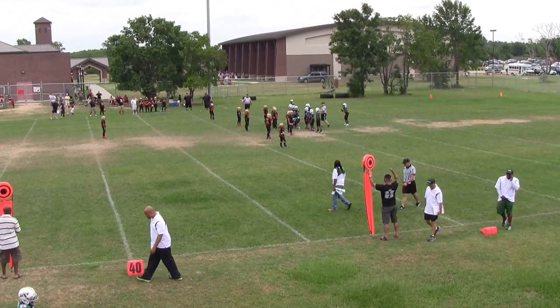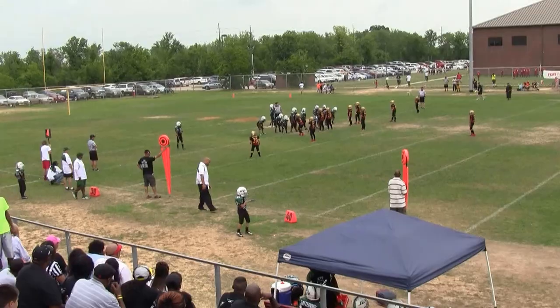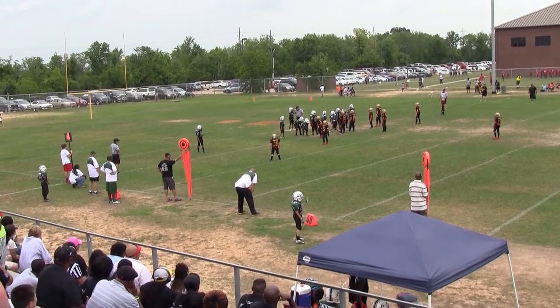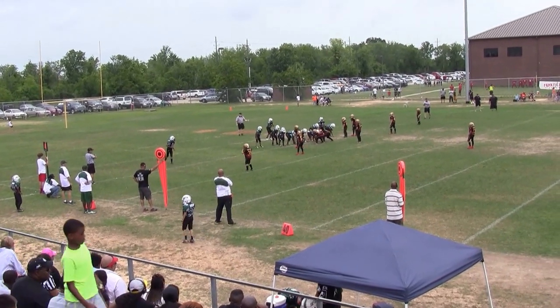Looks like somebody just called a timeout. No. That's the end of the third quarter. Fourth and 18 on the Jets. Looks like it's on the 35. 25. This is the beginning of the fourth quarter.